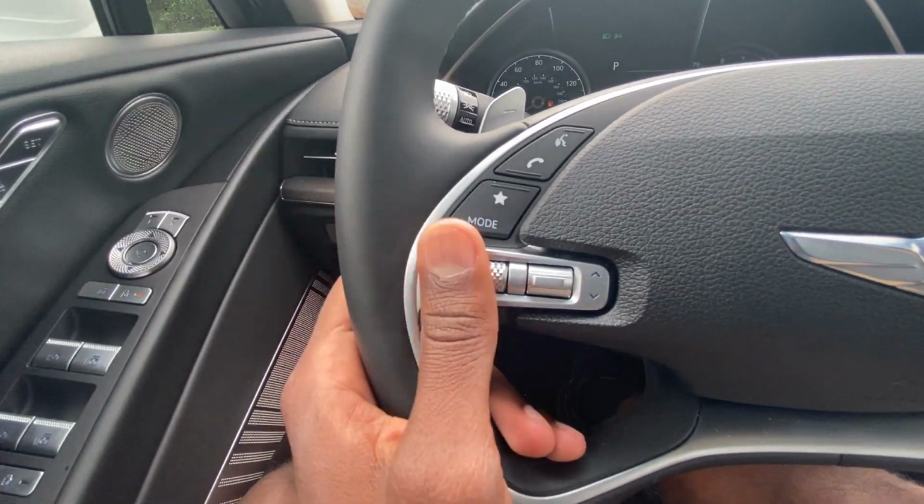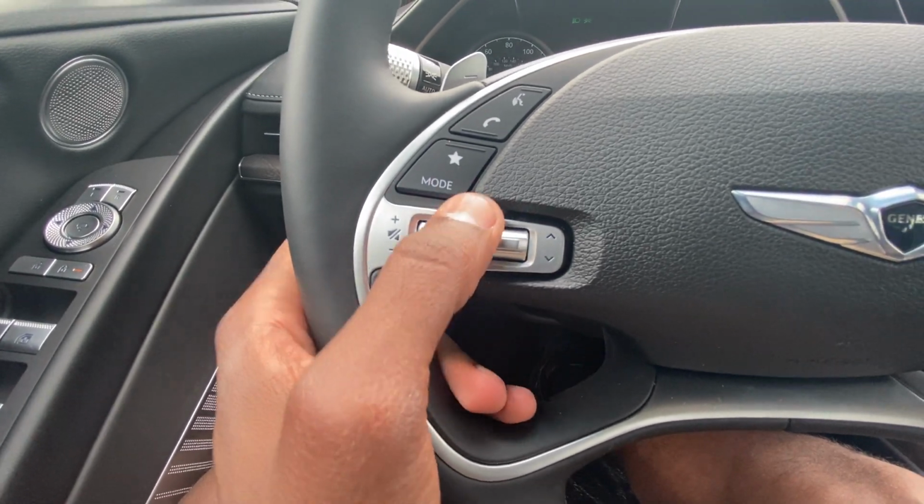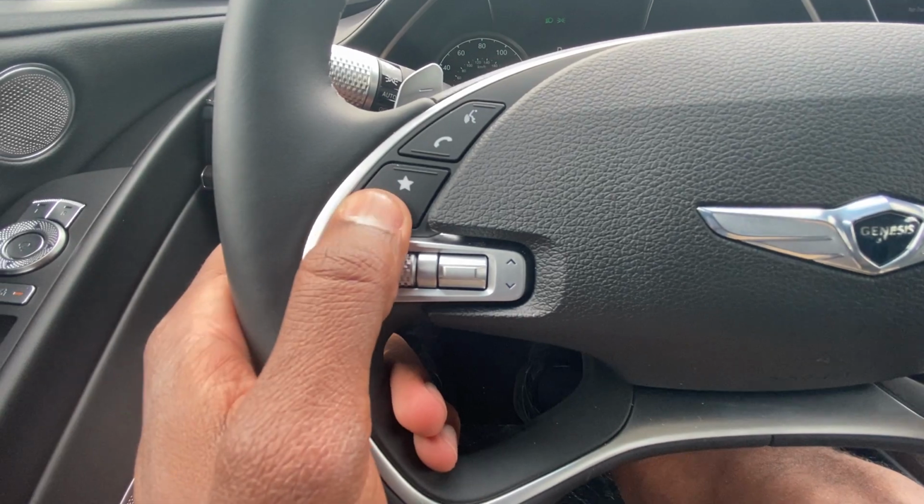Over to the left side of the steering wheel, we have our volume and preset controls here, along with Bluetooth controls, and you can toggle between AM, FM, and XM radio by hitting this mode button.